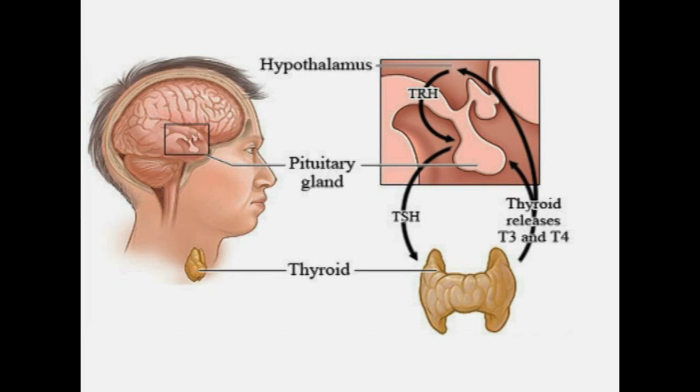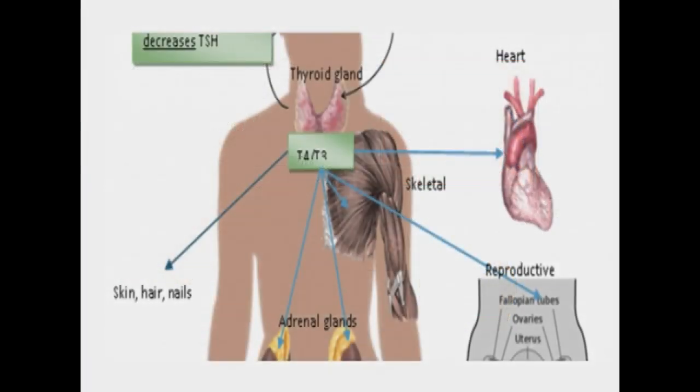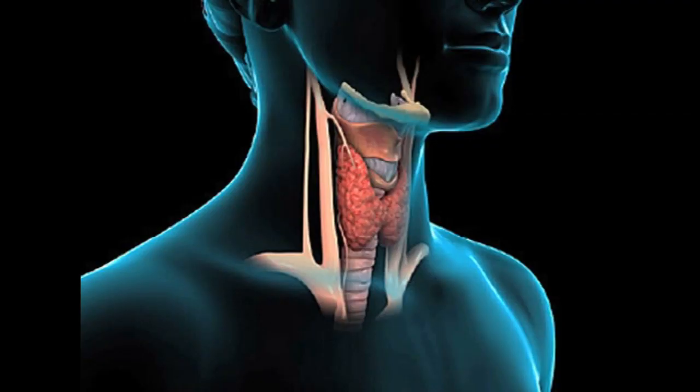The lack of these hormones can slow down metabolism and cause weight gain, fatigue, dry skin and hair, and difficulty concentrating. Hashimoto's affects approximately 5% of the US population and is 7 times more prevalent in women than men and generally occurs during middle age.